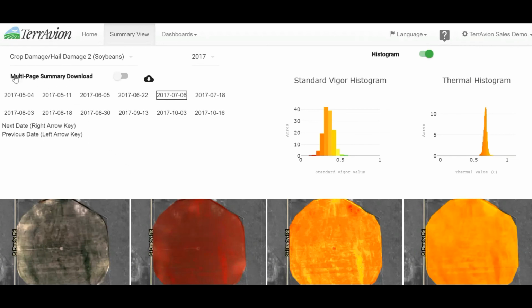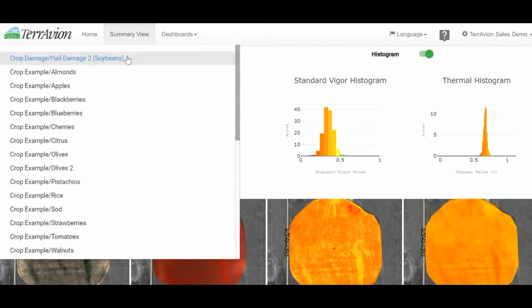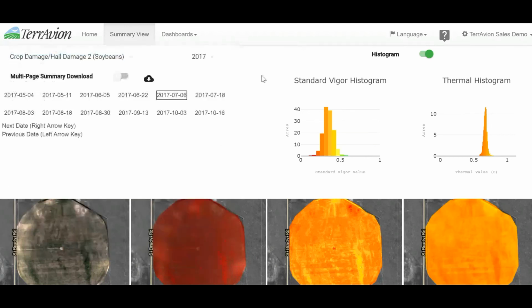And again, you do that here. You just click this button here. You can click here to change which field you want to see a summary for. And here you can see the date.